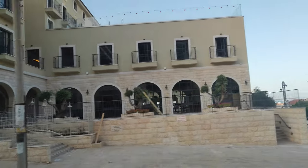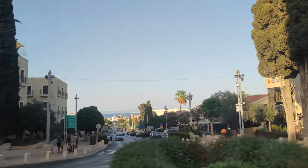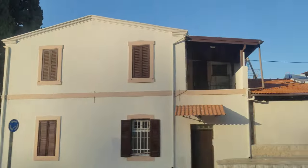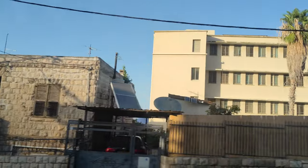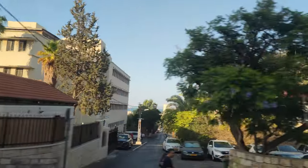Take a look again. And this is the Baha'i Gardens. Once again, see the beauty of them. See? And so this is the building of the municipality and the governmental ministries in Haifa, because Haifa is a kind of a metropolis for all the Galilee, the lower, upper, and the northern area. You know what's going on.